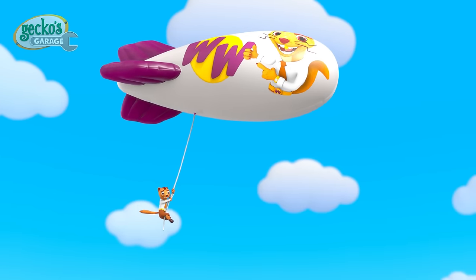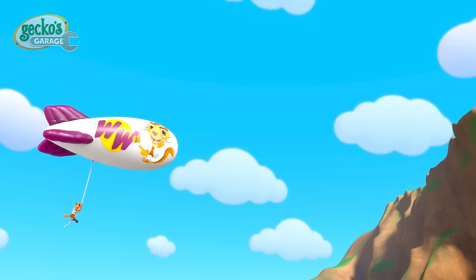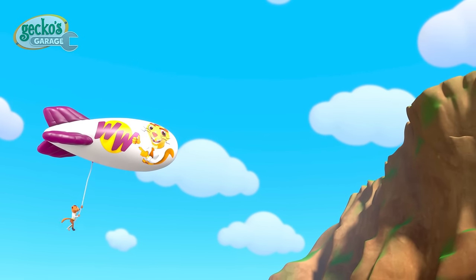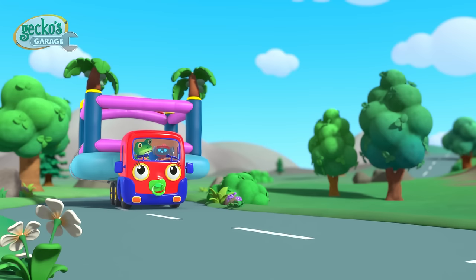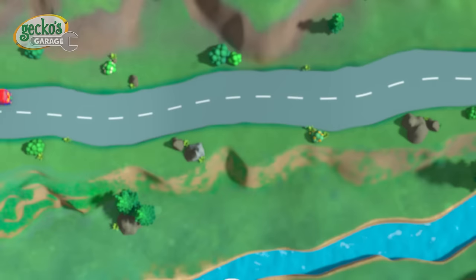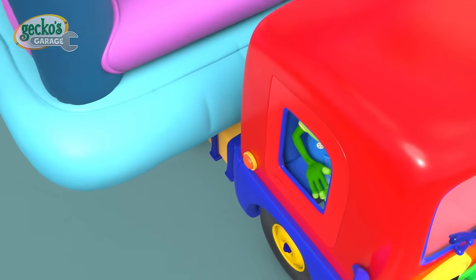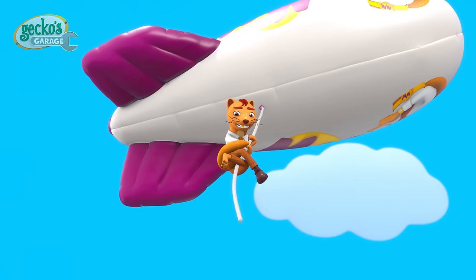Oh, do something, Gecko! Nuts and bolts! Oh, that clip looks very spiky! The blimp will pop if it hits that clip. Help me! Hang on, Mr. Weasel. We have a soft landing for you. Let go now. You'll fall onto the bouncy castle.